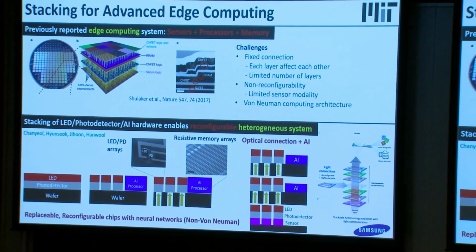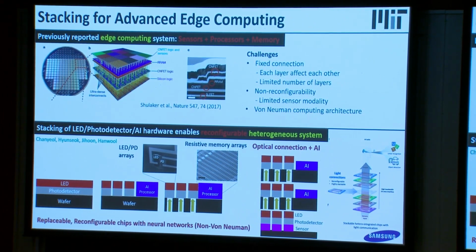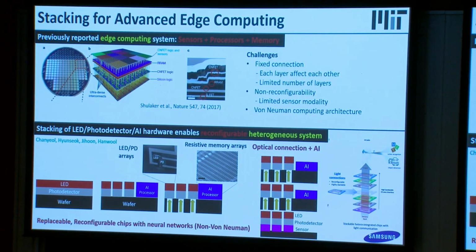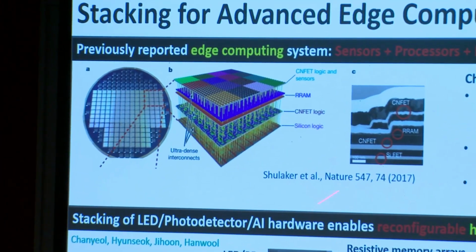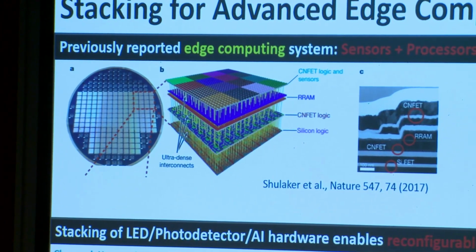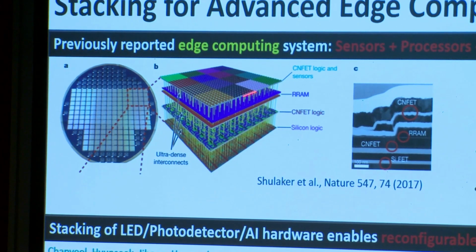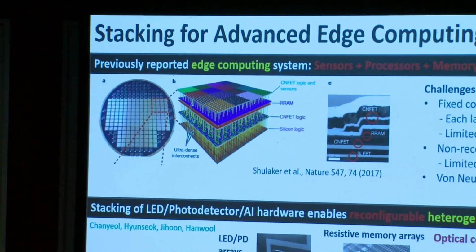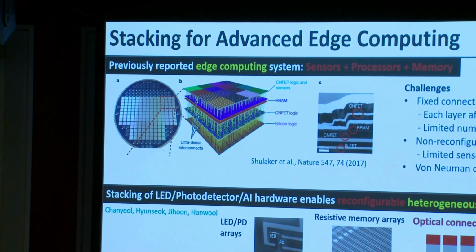This is really the last one for the application. So I'd like to share the impact of stacking for another section, which is edge computing. How can we utilize our stacking strategy for advanced edge computing? You're looking at the very famous figure published by our friend Max Schulaker when he was at Stanford. He published this 4 years ago. He showed this excellent edge computing task by stacking the sensor, the memory, and the logic together in one place. So then you can do the edge computing task. It receives all the sensing signals, then the signal can be stored and also processed.